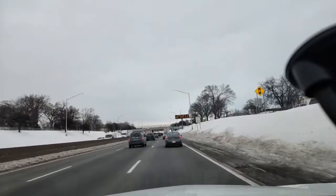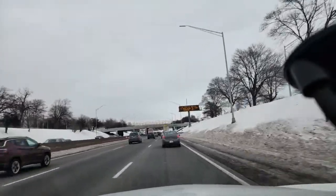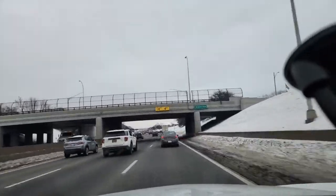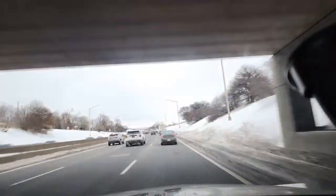We've had 94 deaths this year in our location. People don't have to die. They need to wear seatbelts. Stop driving distracted.